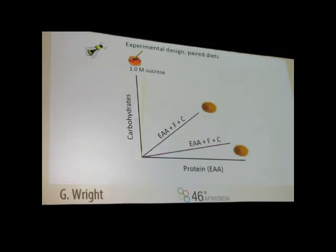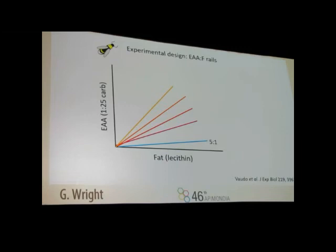With honeybees, our diets were composed of essential amino acids, fat, and carbohydrate, or just sugar. So we gave them the option: if they wanted to just eat sugar, they could, or they could eat a diet that was composed of essential amino acids, the 10 essentials, fat in the form of an emulsion of lecithin and some oil, and carbohydrates. These varied in terms of the ratio of the essential amino acids to fat, so we could figure out what they wanted. Those are the rails. Okay, I'm going to move on. Those were the specific proportions of the amino acids and fat in the diets that we tested.